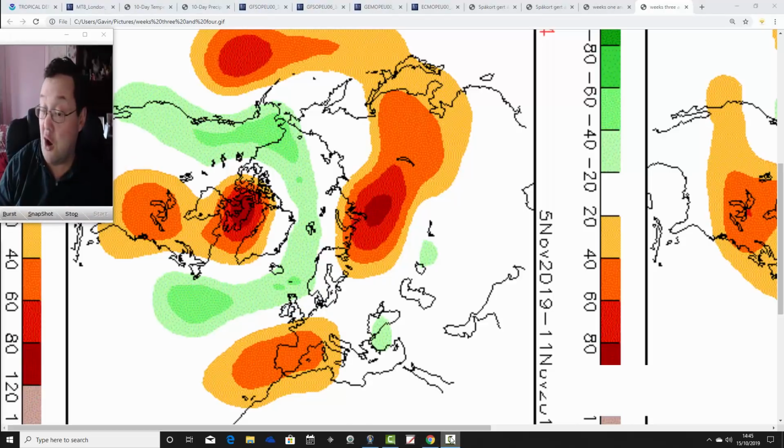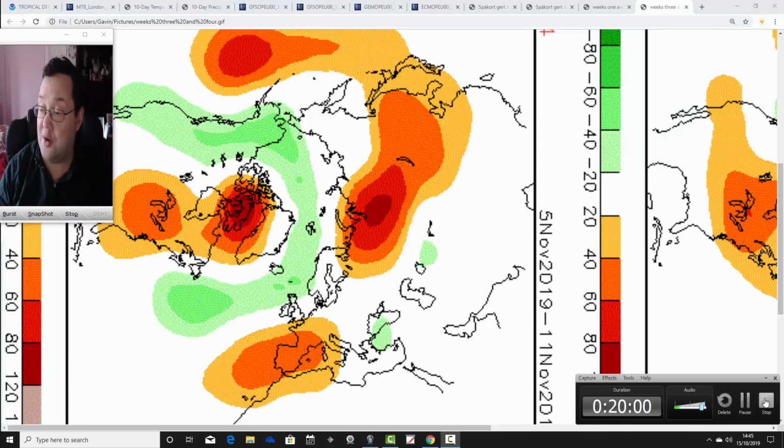The CFS is not in any way at all interested in a cold snap during the final days of October. Of course, there are anomalies over weeks, so there may even within those be a couple of days that go a bit colder with winds in from the north, but certainly nothing sustained there. Looks like the CFS wants to keep things relatively mild through to the early part of November.